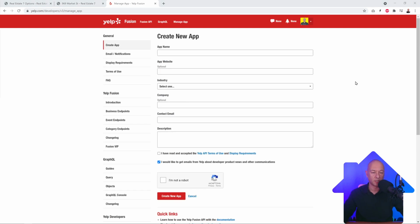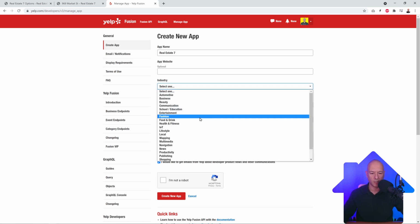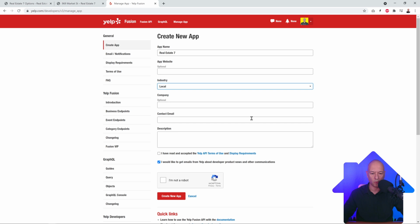Okay, so our first step is to give the app a name. So let's call this maybe Real Estate 7. So you can add the app website. This is optional, and then select an industry. So let's go maybe for local. Why not? And then contact email.